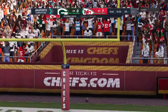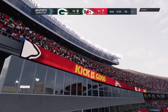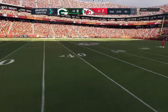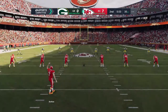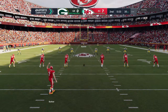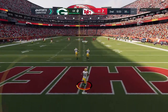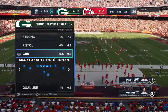And his kick is good to make it 7-0 KC. The score, Chiefs 7, Packers nothing. Harrison Butker to kick off for Kansas City. Now after the touchdown, here's Butker on to kick it away. Taken about 7 yards deep, and it'll come out to the 25 as he will not attempt to return. 5-yard line.